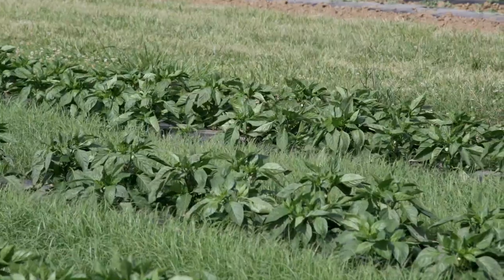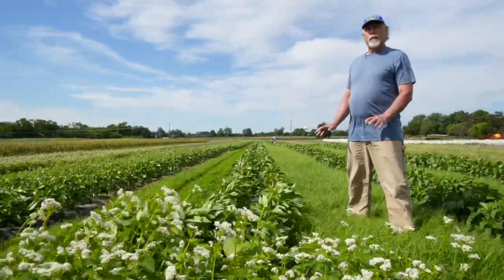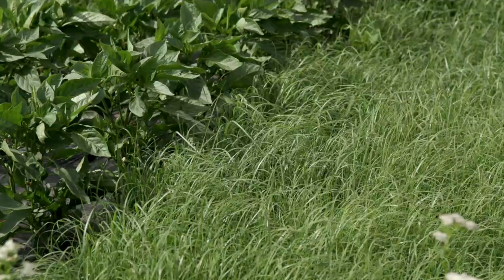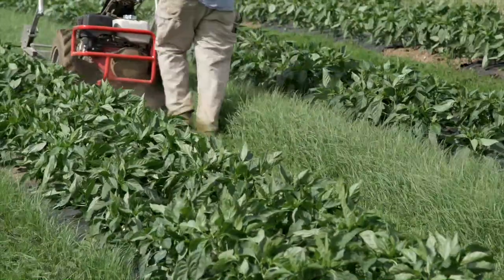This is plasticulture bell peppers, and this is a teff cover crop grown as a living mulch in the alleyways. This is a way to control and suppress weeds, very low maintenance.